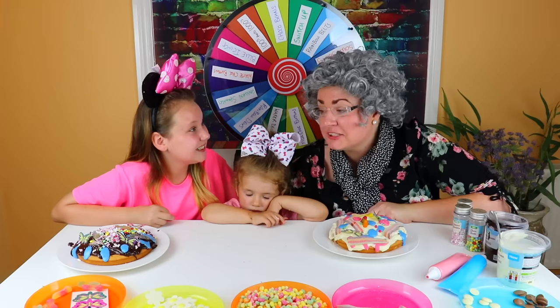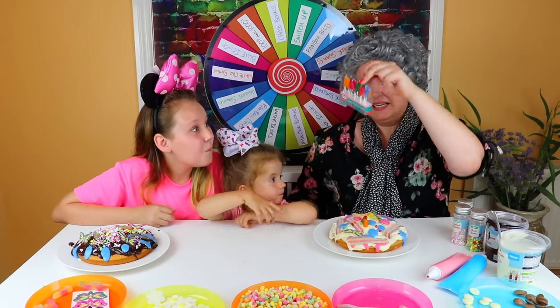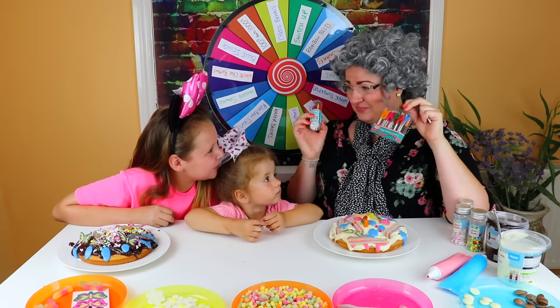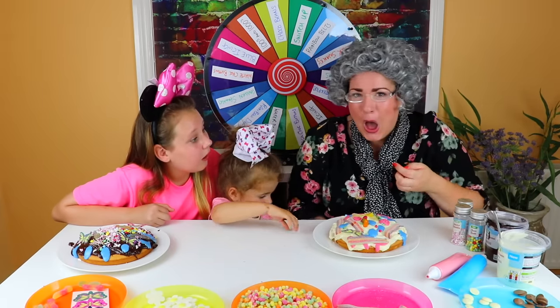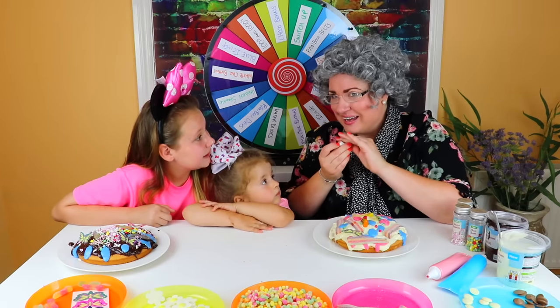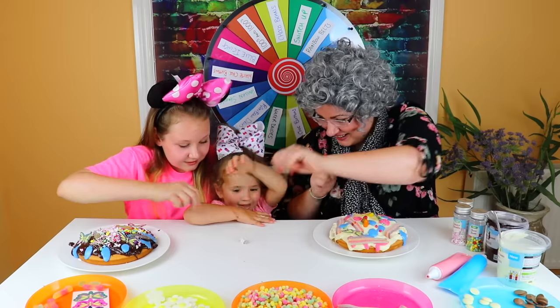Okay, guys, there's only one thing missing. Candles. Birthday candles. So Granny has happy birthday candles, and Granny has sticky, sticky candles. Bonnie, which one do you want? Which one are you hoping for? You want this one? Yeah. Okay, you gotta pick it first. Granny's written them on the paper. I'm gonna switch it up. We're gonna see who gets what. Bonnie, pick a hand. Okay, there you go. Can you open it?